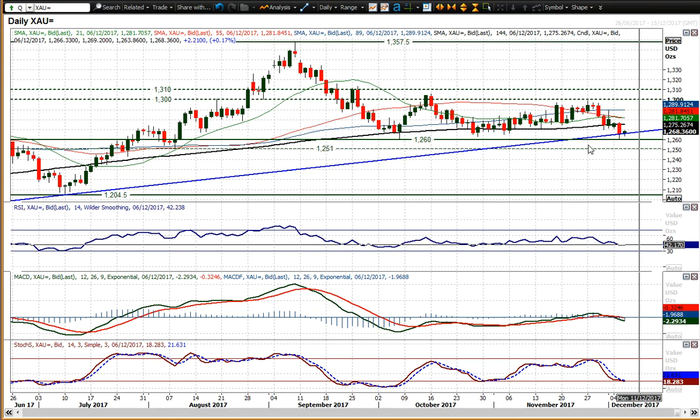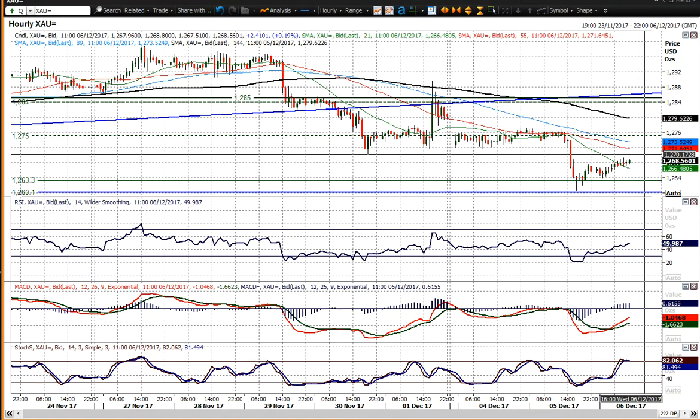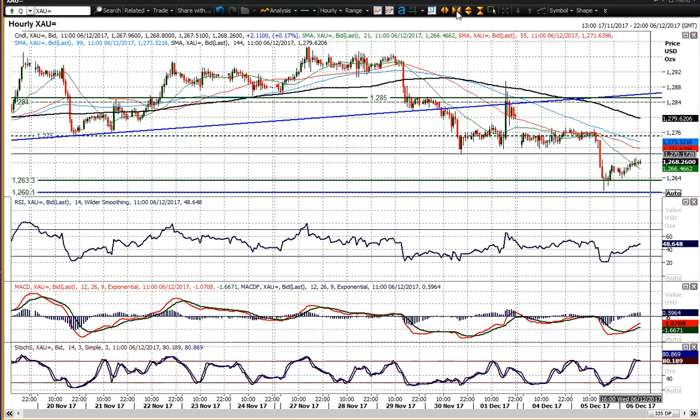1260, then you're talking breakdown, and that would mean 1251, and ultimately you'd measure the width of this trading band, and you'd say that's around about 45 bucks of trading range. So you'd be looking back towards the lows of July again, but we've not yet broken that 1260 support, and momentum indicators are not breaking down yet, but the moves to the downside are putting pressure on this.